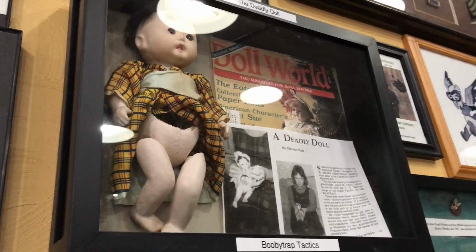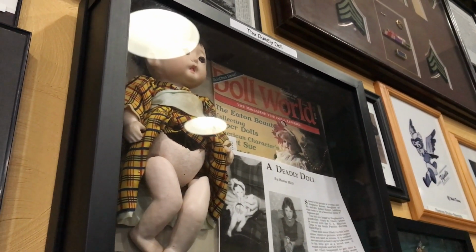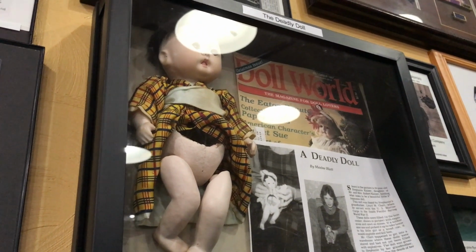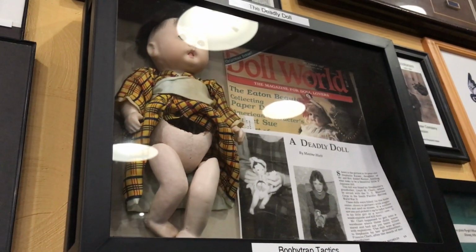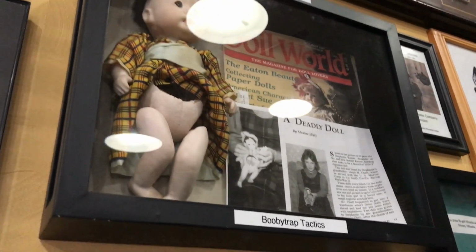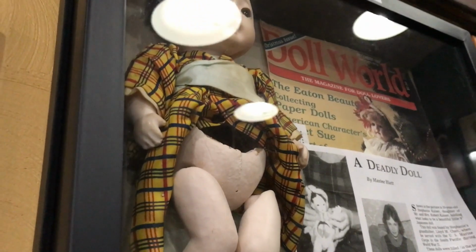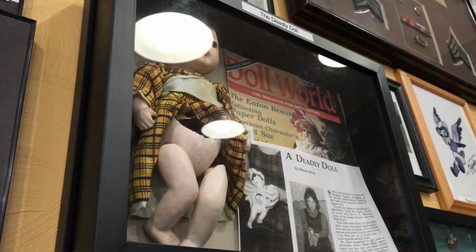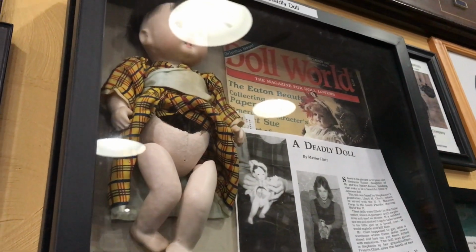So I was just informed what a deadly doll is. The Japanese military knew that the United States servicemen liked taking souvenirs, trophies of war. So what they ended up doing was they would haul out this doll and set an explosive charge in it, and should a GI pick it up, well, I think you know what would happen next.